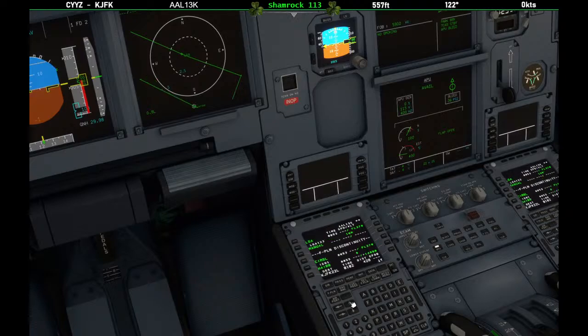Toronto Approach, November 710 Mike Charlie is at flight level 160. 710 Mike Charlie, arrivals, squawk ident and say altitude. 710 Mike Charlie, you are identified, runway 24 right, altimeter 29.98. Information Mike is current, descend 8000. For 22 right, altimeter 29.98, and we'll get information right now.